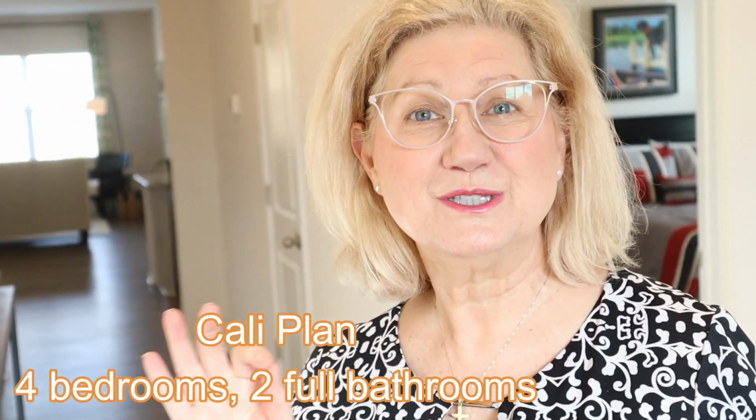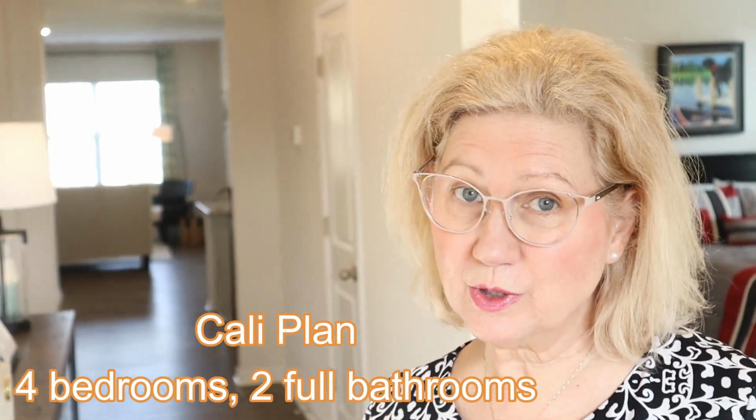It's a 4-bedroom, 2-bath. There's a laundry room, single level. Everything's on one level. It is so cute. So come along with us.